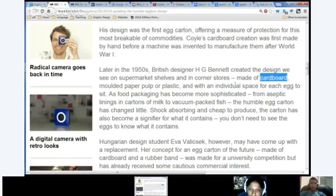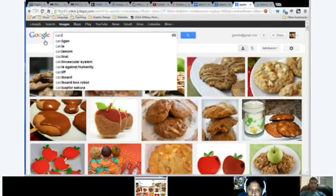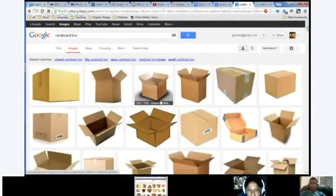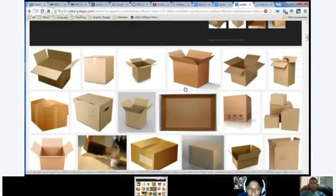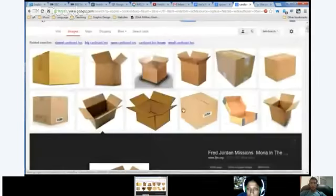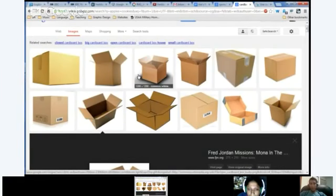What's cardboard? I'm going to pull up a picture. So if I type in cardboard box, for example, this is cardboard. It's a type of material. So it's used a lot. You'll see it most often, like a cardboard box. Okay. Teacher, is the brown material called cardboard? Uh-huh.